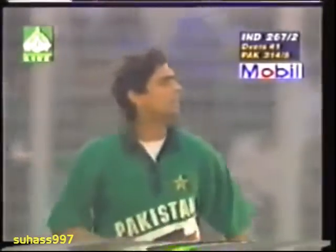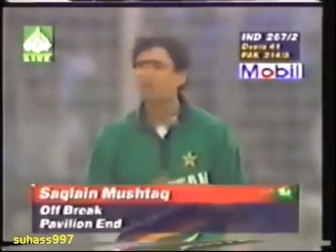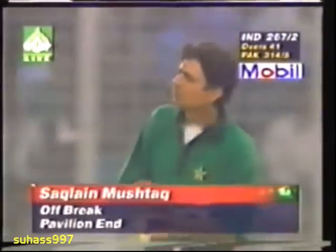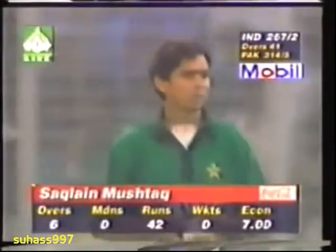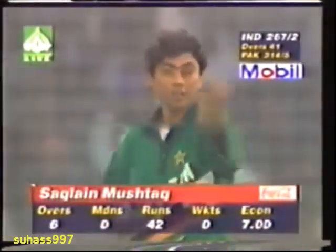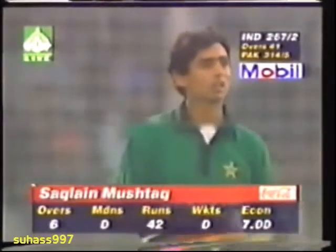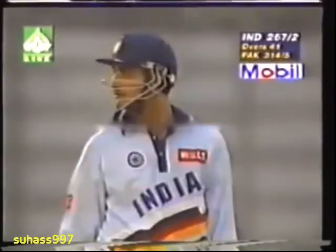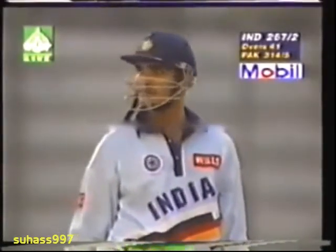Yes, and Rashid Latif making the change, bringing on Saqlain Mushtaq, realizing that the batsmen are going for the big hit to the spinners. I'm sure he's banking on Saqlain to get the breakthrough, and he has been pretty good in the past. Not this time. The economy rate is very high, and without picking a wicket, he has given away 42 runs off just 6. So it is a gamble Rashid Latif is taking, and one has to wait and see whether it's going to pay off or not.